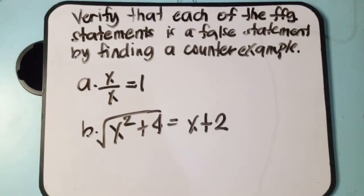Okay, so let's have an example for the counter example. So we verify that each of the following statements is a false statement by finding a counter example. So hanap tayo ng isang number na magmamali that will make the statement a false statement. So let's have the first example, which is x over x is equal to 1. So, do you think there is a number that makes the first statement a false statement?